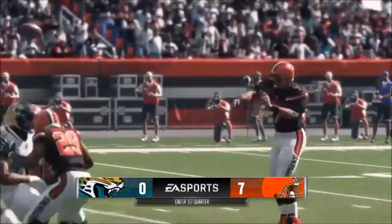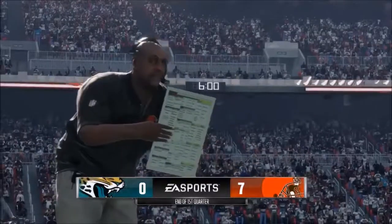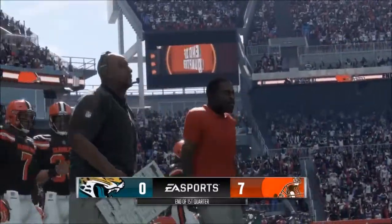Now, prior to the snap, we hit all zeros as time has run out on the 1st quarter of play. 7-0 is our score. EA Sports NFL Sunday returns following this.